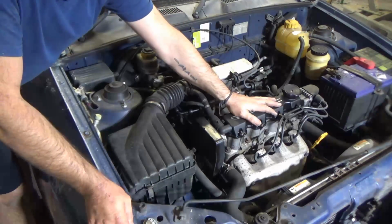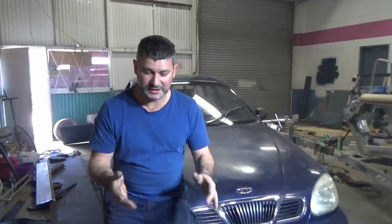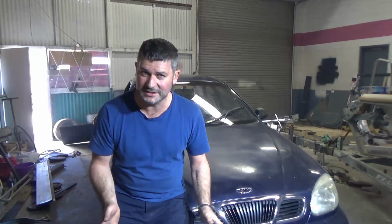Now, this car here has a similar style engine to the old Land Rover. It's petrol, however it is EFI. But it's a very basic old EFI system. But the principles are the same, okay? We have a piston that comes up and down, we have valves that work in the top, and it is a spark ignition system, unlike a diesel, which is a compression ignition system. So the principles compared to my old Land Rover are the same.